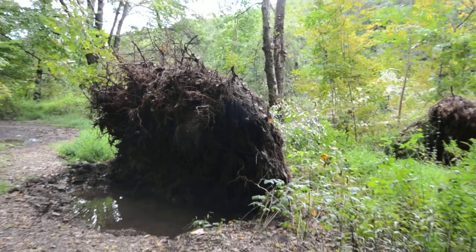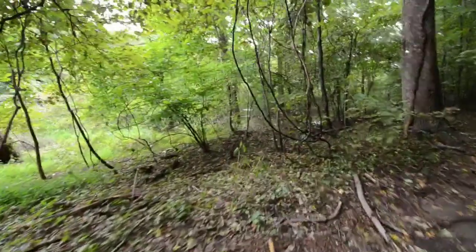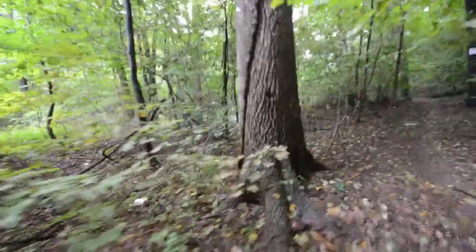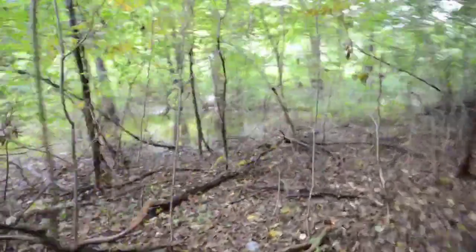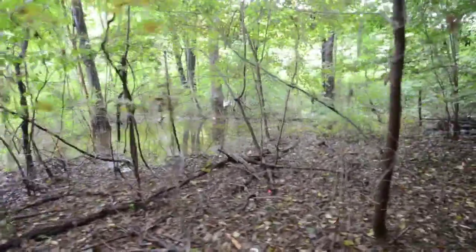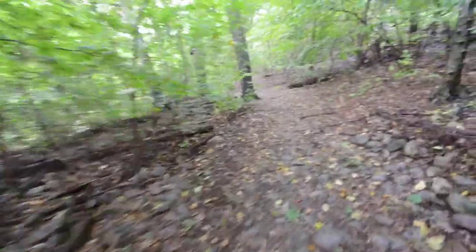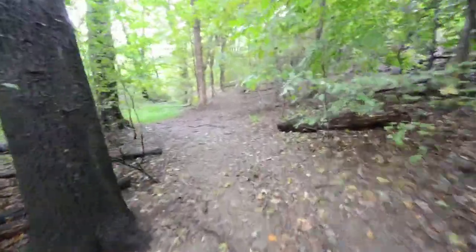Hello everyone, if you recall from last week, or 2 weeks ago now, this was all pretty much underwater here. It's still a considerable amount of water on the ground over there. It's still kind of like a little marshland. This is the same trail that we walked on the Sunday following Irene.